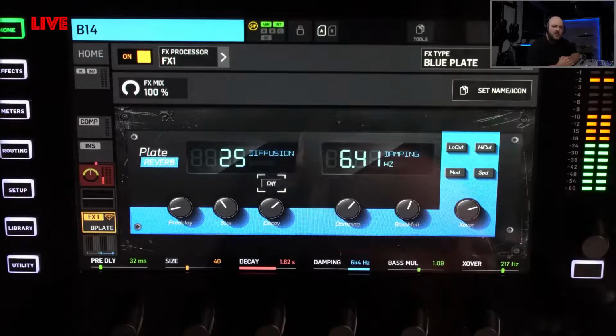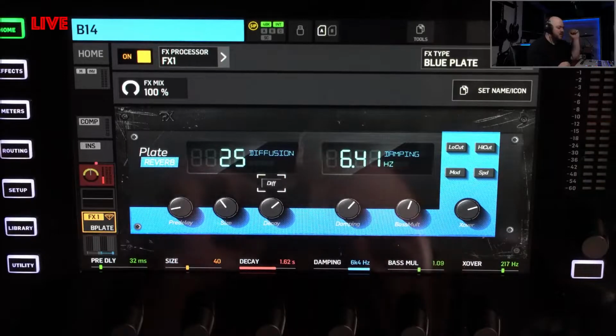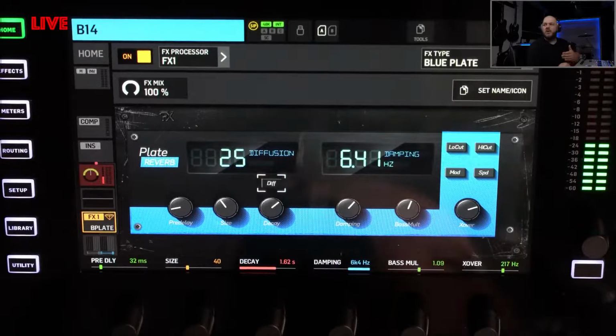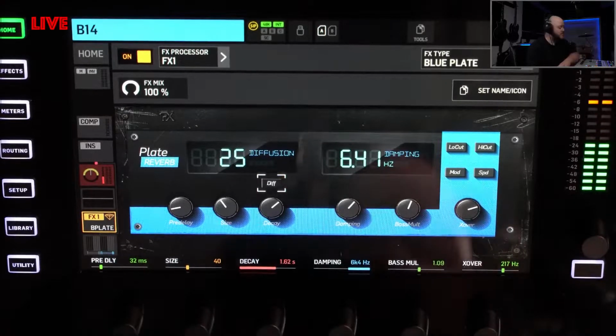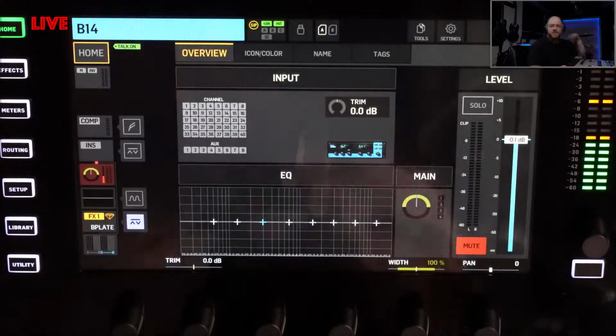But that would be so fun. That would make my reverb tail out for the song, and I believe this would make my stuff sound better. Because the question at the end of the day is always, will it make your stuff sound better? I think it will. I could be wrong. I don't know. Let me know what you guys think.